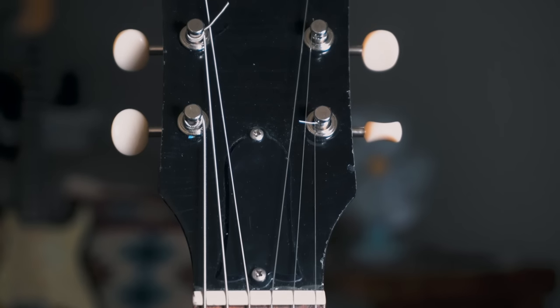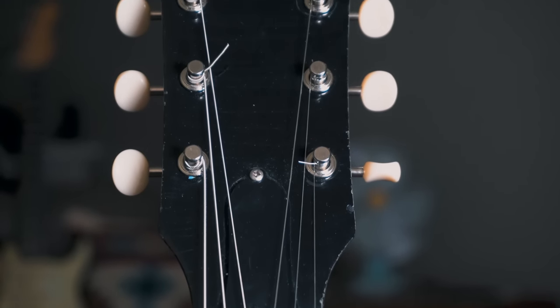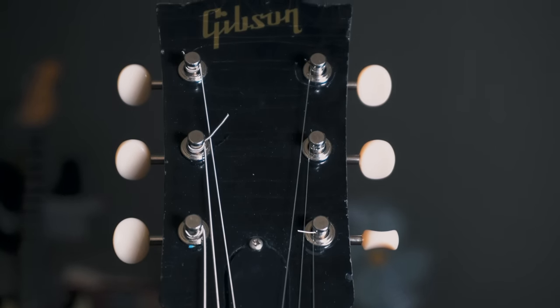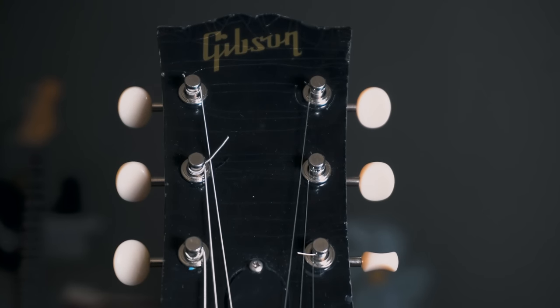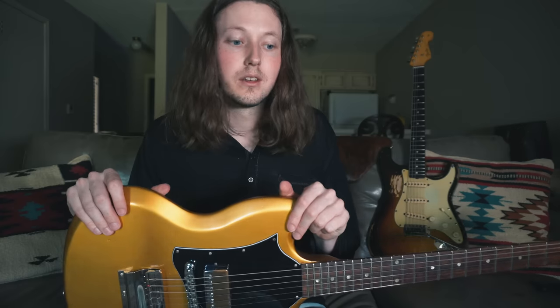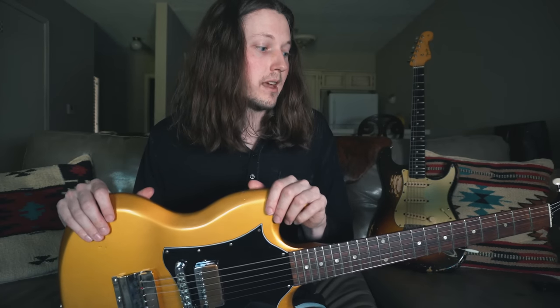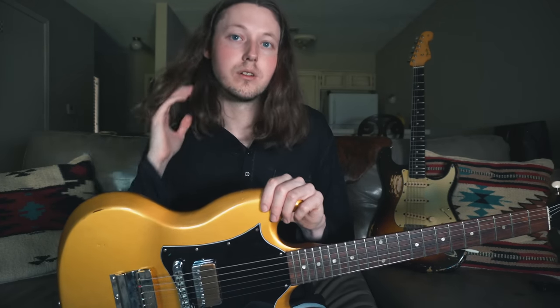And if you were going to buy something that was a 1965 or earlier Gibson to get that size neck, an SG Junior like that, you're going to pay probably $2,500 to get something like that. So this is a great value guitar for what it is.